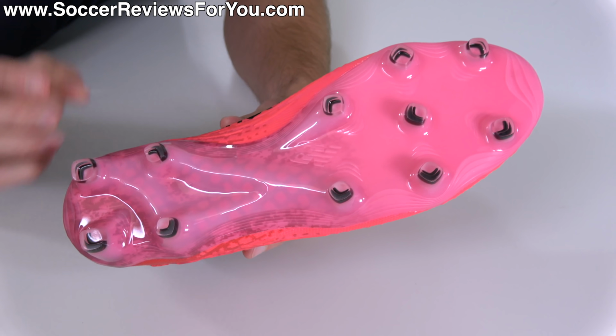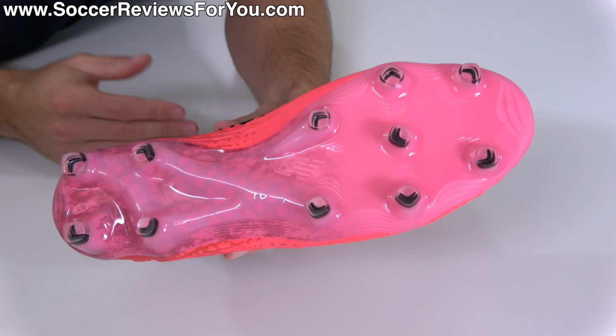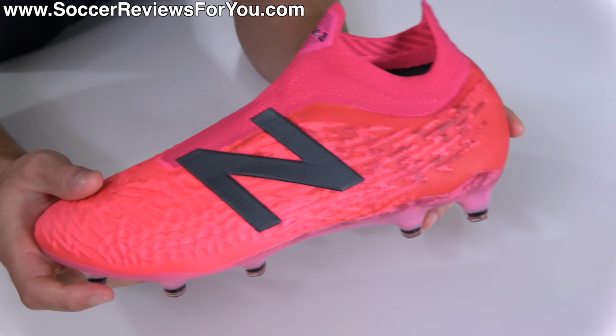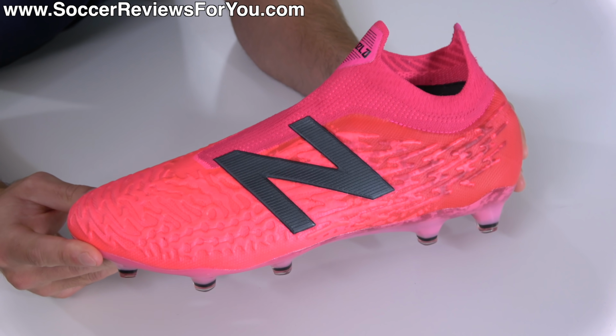It also carries over the sole plate and stud pattern, which I never thought was groundbreaking, but it's pretty good overall. For the price, they're less expensive than Adidas laceless boots, and as a whole, I rank this in B tier.